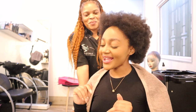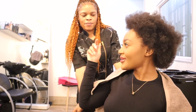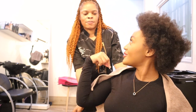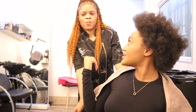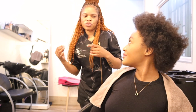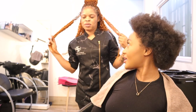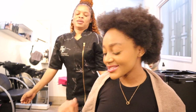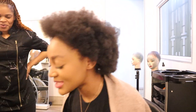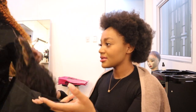Ponytail. I even came with one of my wigs because Wendy said apparently you can deconstruct the wig and then use the bundle as a ponytail as well. Did you have a weave that you need to? Yeah, I came with two. I came with the curly one and I also came with the straight one. Let me see. Okay, but they're not washed. I don't know, but I'm open to anything, honestly. Okay. Yeah, I'm open to anything. Let me see what she thinks.